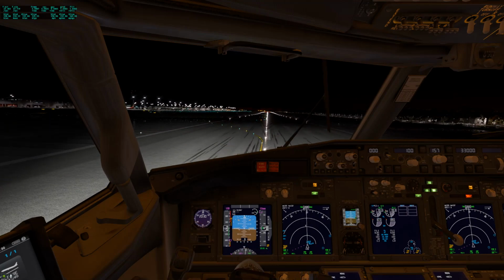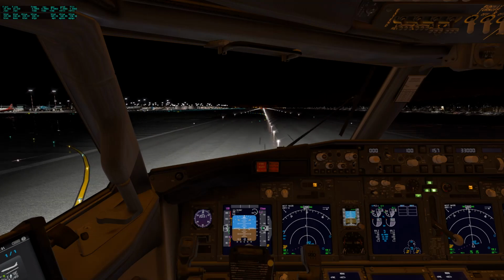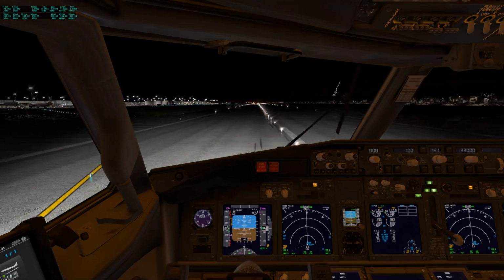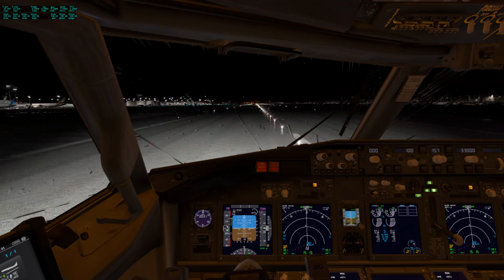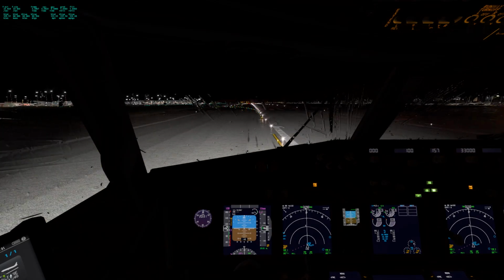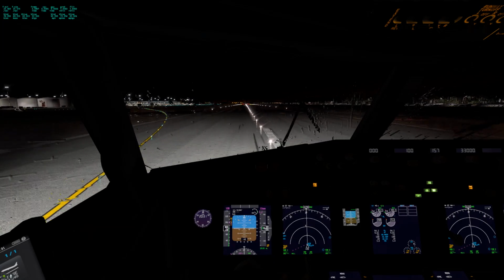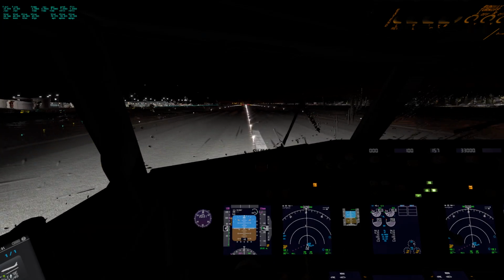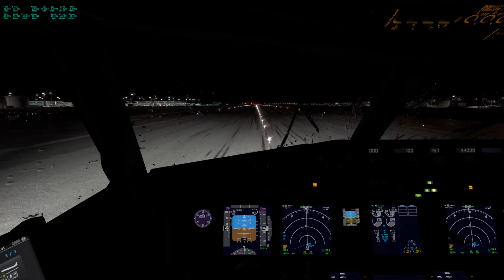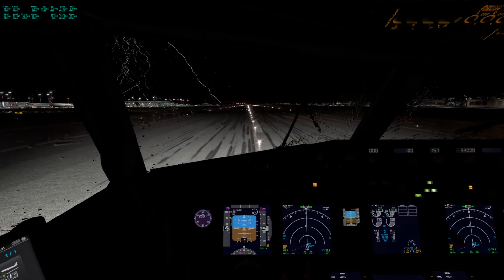Oh, that was a bounce and a half. Come on. Spoilers. Come on, bounce again. Reverse thrust. Centre line. Max braking. 80 knots. 80 knots. Reverse thrust. Right, let's quickly get off the runway.